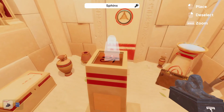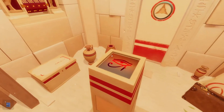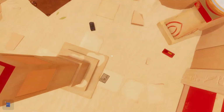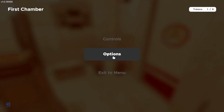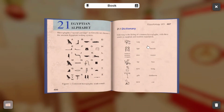I've inspected it, and I see something. I'm gonna put this down. Okay. That was in the book. Where's the book? Book! Where did the book go? Oh, I see. Wait, wrong thing. Okay. Let's see. It's this eye thing. Following the list of common hieroglyphics, but there are sounds in Egyptian and modern translation. So, eye. Wait, this is so easy, like it's so simple. Okay, so first up is I.